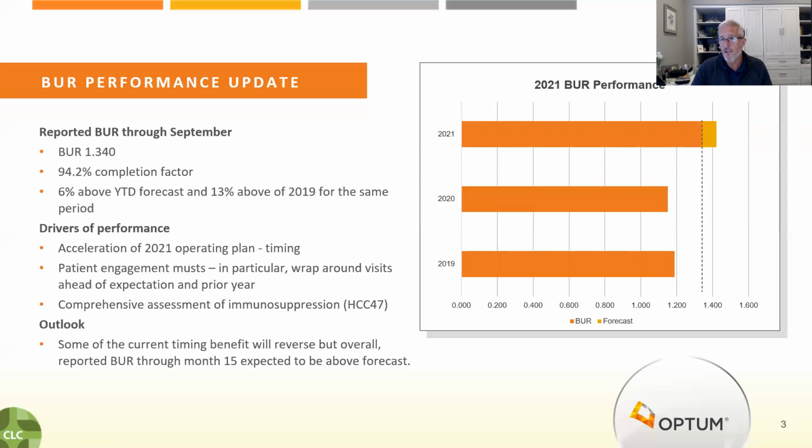There are a number of drivers of performance. First is the acceleration of the 2021 operating plans, which I think is obviously very great news. We've got more markets that have seen more members and closed more gaps at this point in the year. That's given us some of the favorability, but that favorability can be considered as being timing, and we will see some reversal of that timing benefit as the year progresses.